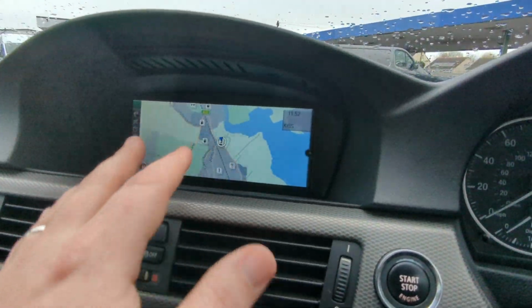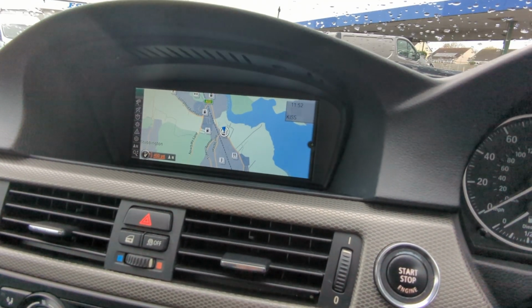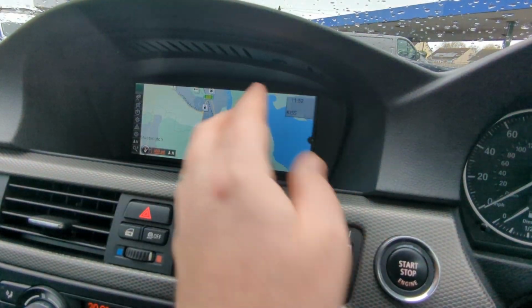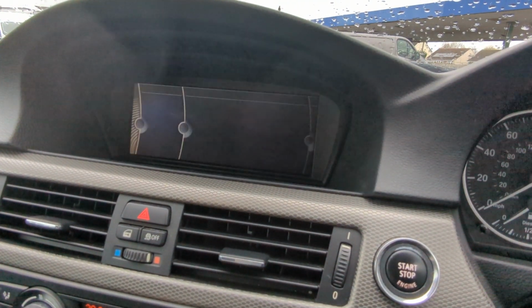Lovely widescreen sat nav. I can't remember what it is, it's either professional or something along those lines. You'll see it in the spec sheet anyway, but it's bigger than the usual nav, shall we say. You can split screen it as well, have a smaller section here and then information on the right. I'll take you through a couple of the bits here.